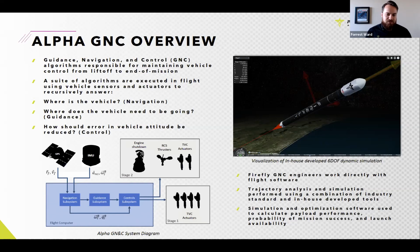So at Firefly, we use a combination of in-house developed and industry standard tools, and we make the decision between the two when appropriate. Our highest fidelity simulation environment is in-house developed, and that's where we can really get our hands deep into the code and create models that are very Alpha specific that you can't get off the shelf, obviously. So shown at the top right is a visualization of that 6 degree of freedom dynamic simulation. And that's really our primary analytic tool.